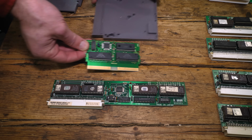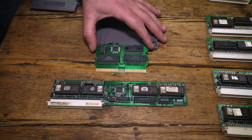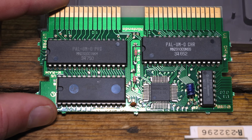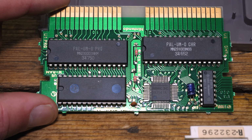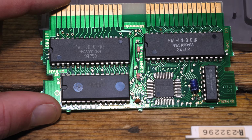So here they are side by side, and I can open up that cartridge just to give you a glance at the difference. And some of the additional EPROMs on the Playchoice version of the game, well, that will be used for the instructions that we see on the top monitor. And that explains the size difference on these cartridges, or at least some of it.